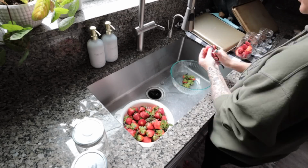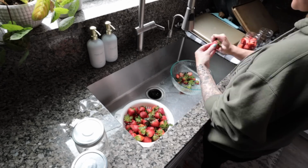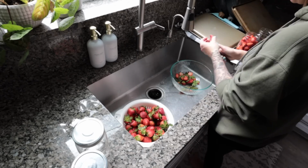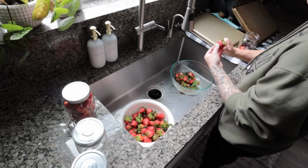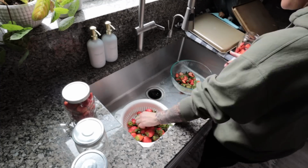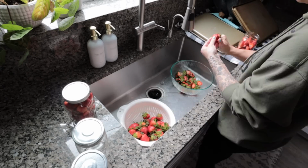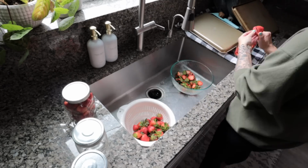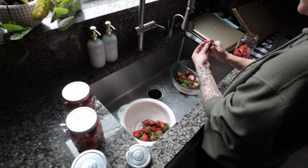Those strawberries were soaking while I cleaned up the kitchen and swapped around some laundry. So I rinsed them off in this strainer and then I got out my mason jars. I picked up these mason jars at the grocery outlet. You can honestly find mason jars of all different sizes at most grocery stores, like in the baking aisle, I think is where I usually see them. Or Amazon or anything like that.